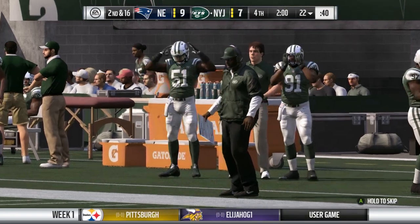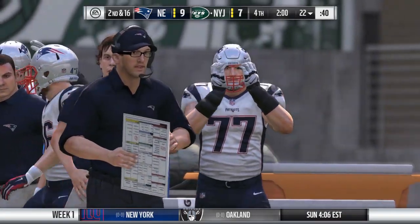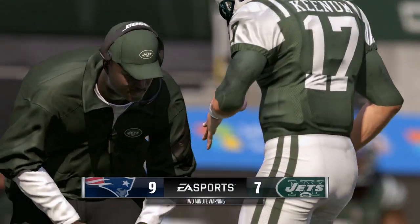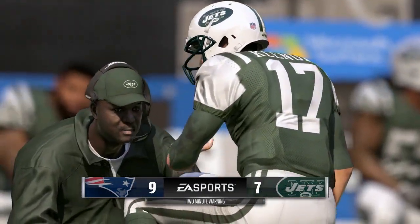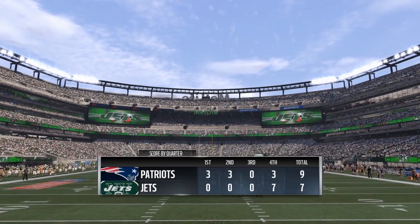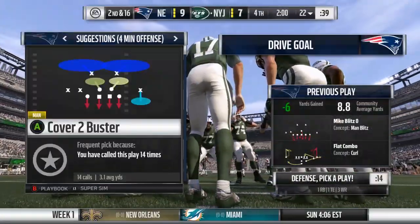Time starting to run out here in the 4th. This defense just trying to keep the offense off the board and preserve this potential victory. So it's Jets football as we get you reset here. And let's see what they've come up with offensively after having time to talk it over.